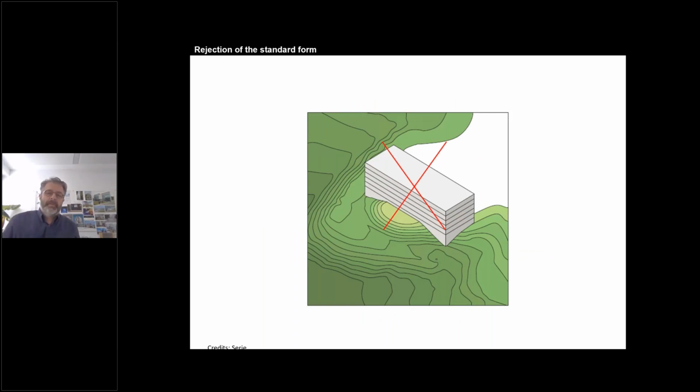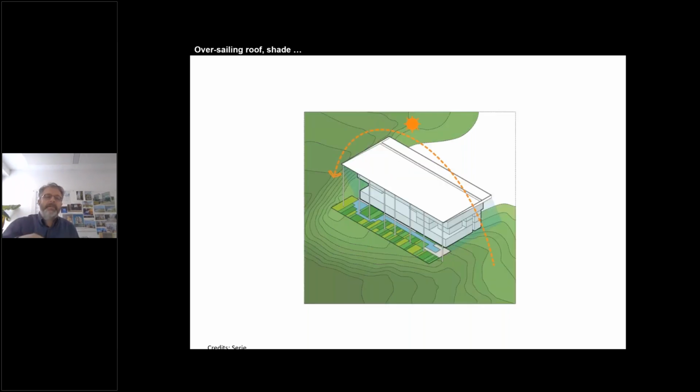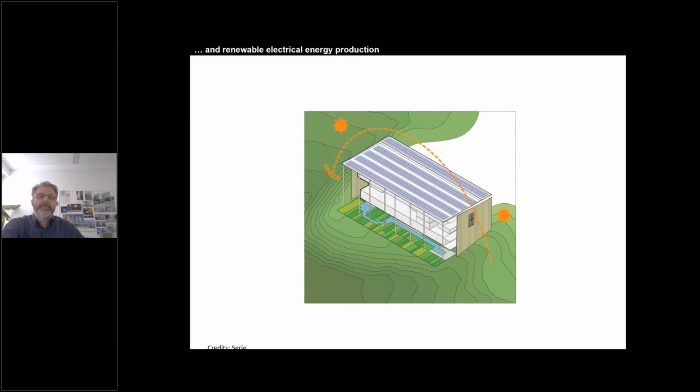Let me start with the architectural idea. The architectural idea basically was, don't build a standard form, a closed box. No, open something to the beautiful tropical environment. Open up the facade, open up the box form, let cross ventilation work, let the flow of outside air go through the building. The next idea was, let's shade this building from the extensive sun by an oversailing roof, and then use exactly this same roof for renewable energy production. So far, that is a simple idea, and everybody would agree that it is probably following very basic rules to design a building, but it was quite a challenge.